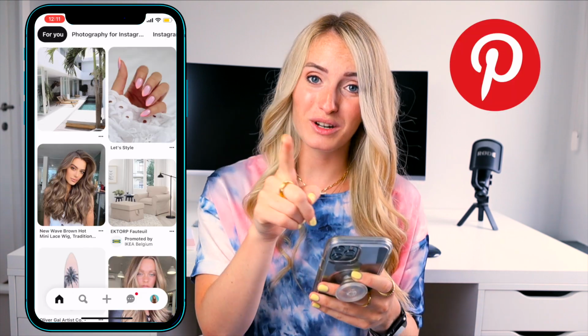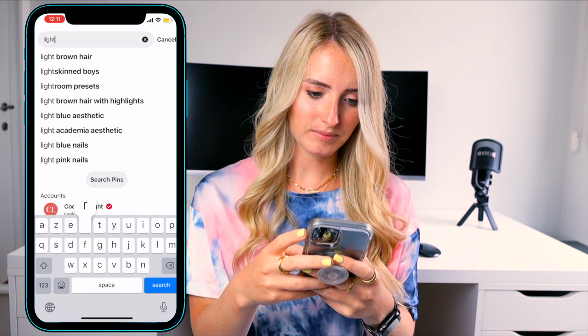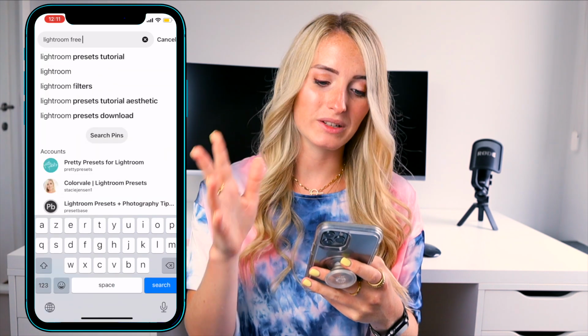Now, if you're completely new to editing on Lightroom and you're not sure what kind of colors you want to play around with and you want to create your own presets, I actually have another hack. So let's go to Pinterest. Yes, Pinterest. In Pinterest, you're gonna type in Lightroom free edits or free presets, both work.